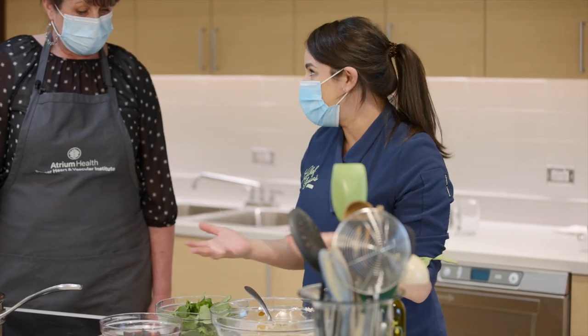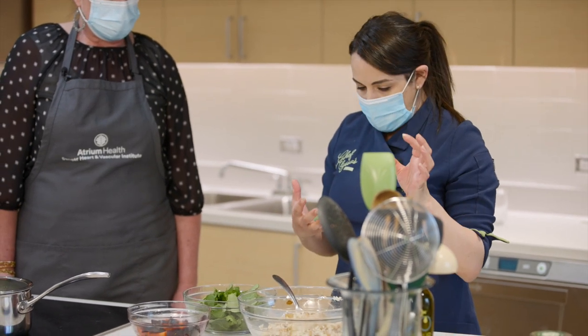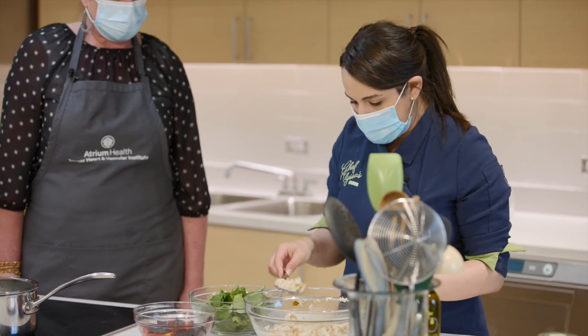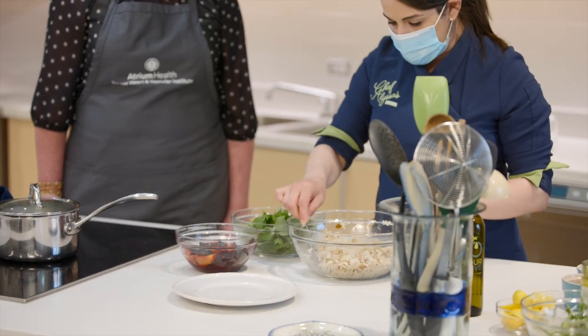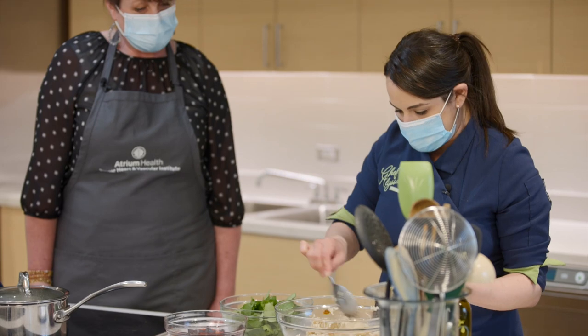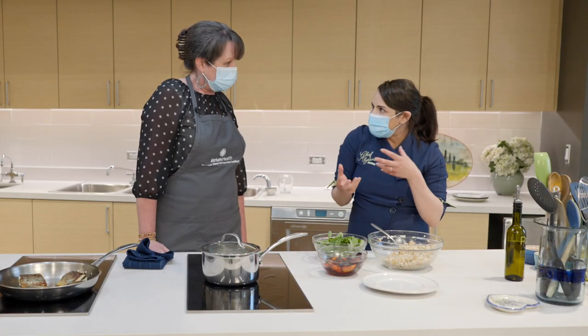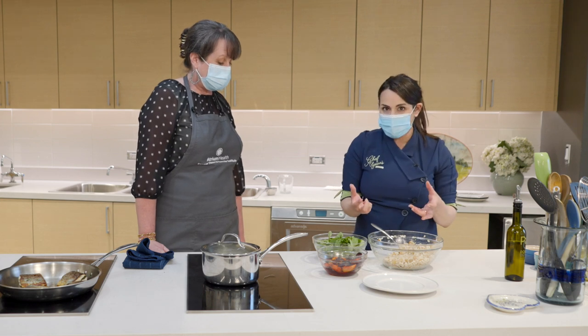Okay, so we're ready to plate up this dish. The rice, while it was cooling down, I added the raisins in it, so you can see they've become really nice and plump and absorbed just a little bit of moisture from the steam. Yeah, they just taste even more flavorful. And I'm going to add in some arugula. I really like the pepperiness of that green with everything.